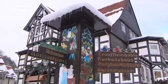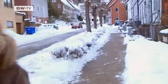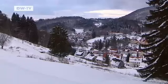Susanne calls this hiker's paradise home. Bad Grund has around 2,500 residents, so everyone knows everyone else. You can shop or go for a stroll and have a chat, and if you don't really feel like seeing anyone, nature is only a stone's throw away. Susanne's second recommendation is an arboretum located not far from the village.